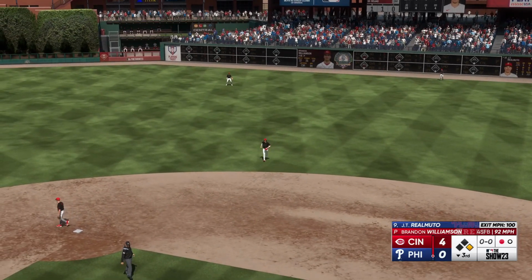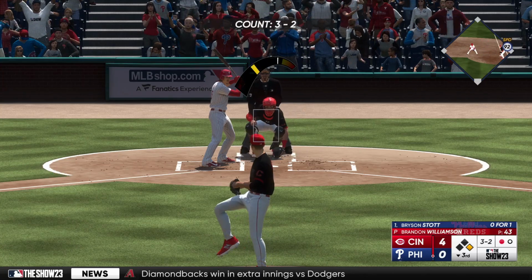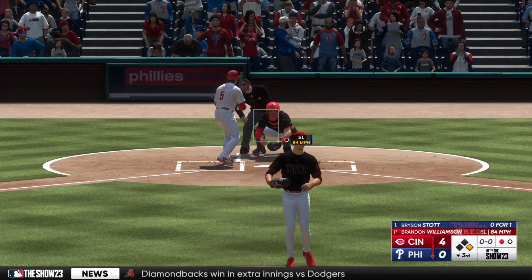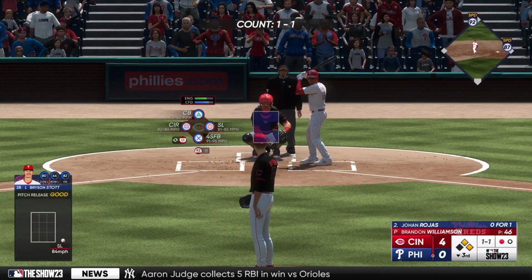It was all over that fastball right there. I tell you what, if he gets under it just by a fraction of an inch or a little bit more, that's way back. The 3-2 is off the outside edge, and that is ball 4.